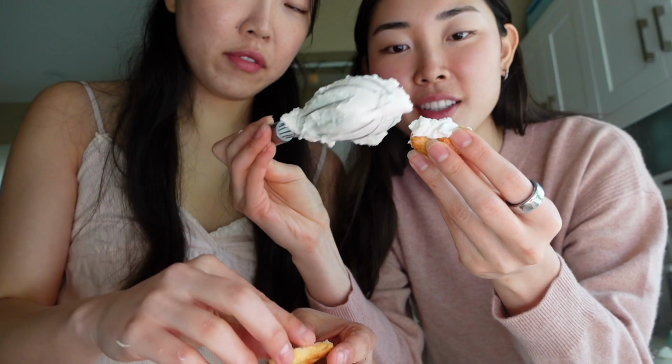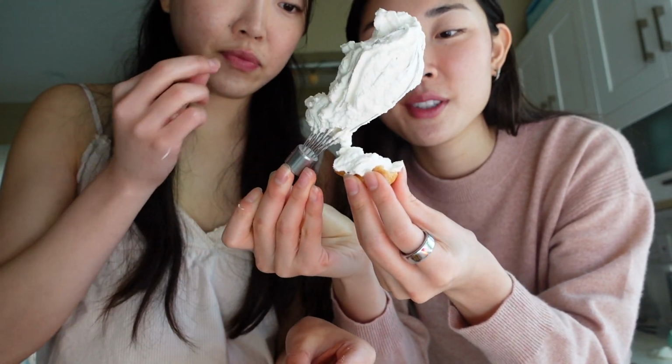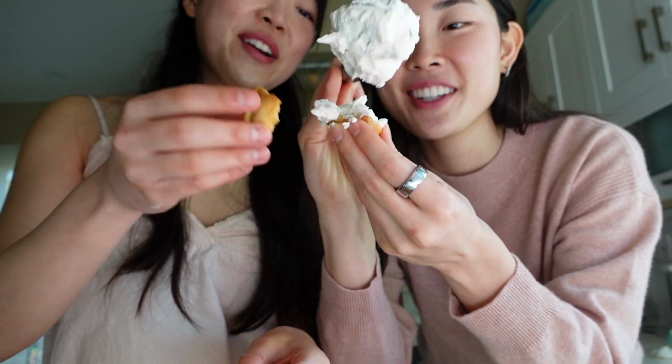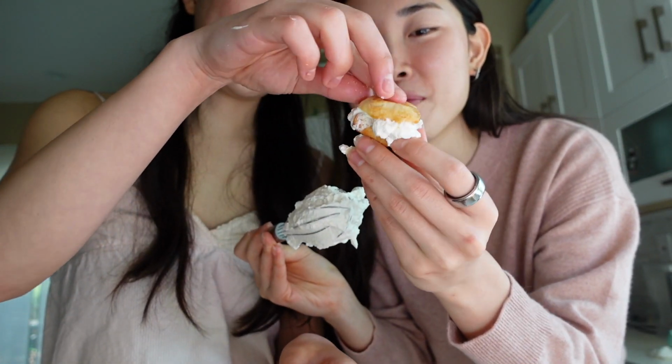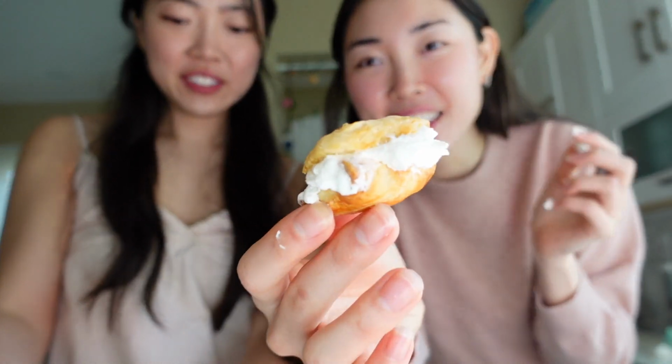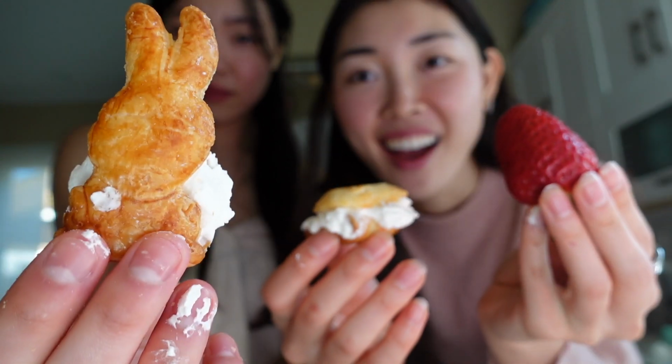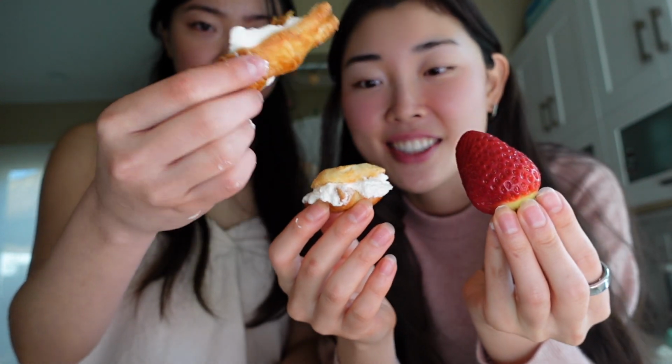Let's load it and make it pretty. Oh my gosh. Pastry stores are not ready for us. Gordon Ramsay's not ready. They don't want us to go in business. Oh! That's so fire. Happy Valentine's Day! Wait, we need strawberries. Oh, we'll just eat this one. Cheers. I'll eat this broken Miffy. Cheers. Look at the bag.